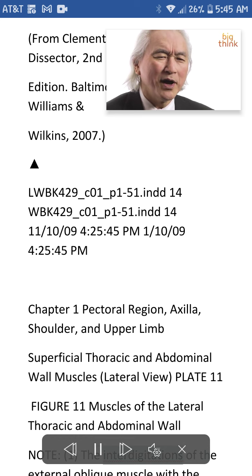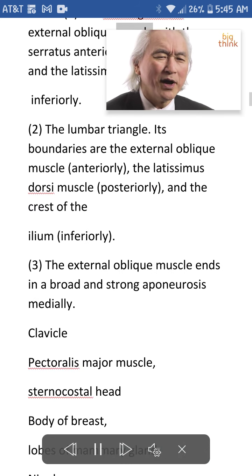Note, 1, the interdigitations of the external oblique muscle with the serratus anterior muscle superiorly, and the latissimus dorsi muscle inferiorly. 2, the lumbar triangle. Its boundaries are the external oblique muscle anteriorly, the latissimus dorsi muscle posteriorly, and the crest of the ilium inferiorly. 3, the external oblique muscle ends in a broad and strong aponeurosis medially.